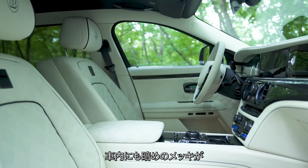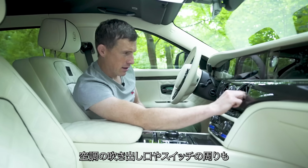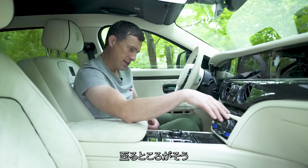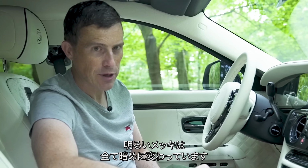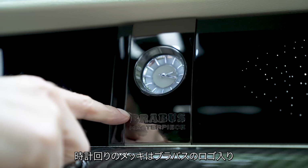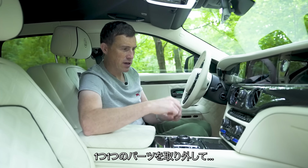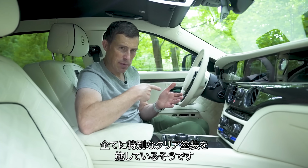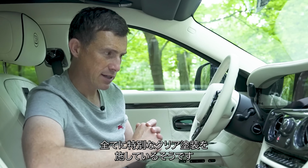The shadow chrome theme continues here on the inside. They've got shadow chrome here on the metal air vents around the switches. It's absolutely everywhere. Anything that was shiny chrome is now shadowy chrome. The shadow chrome on the organ stops, you've got shadow chrome around the clock and the Brabus logo there as well. It's not the easiest thing to do, so what they have to do is remove each bit of trim and then they spray paint it with a special clear coat that has the shadowy chrome effect in it.